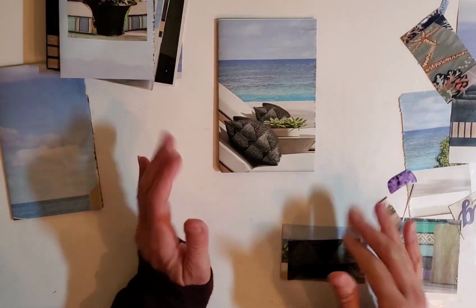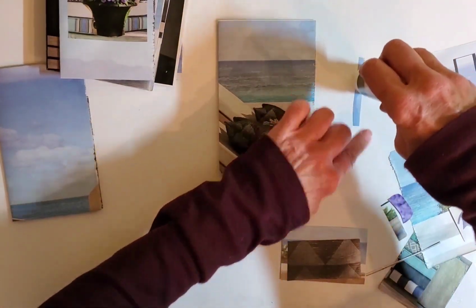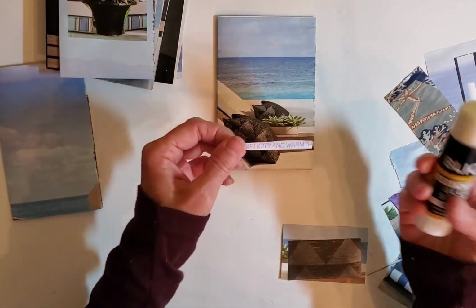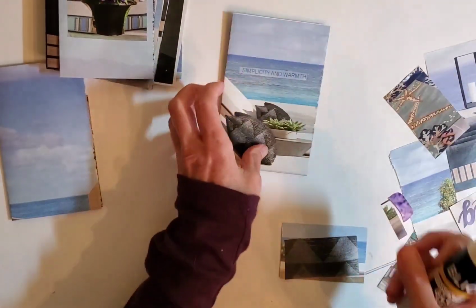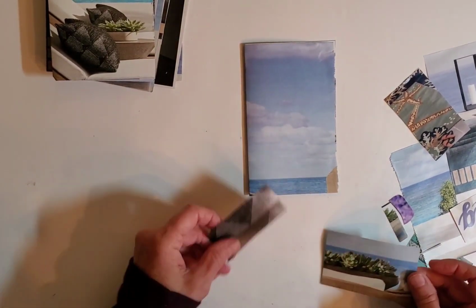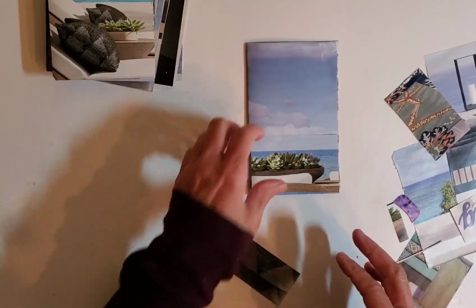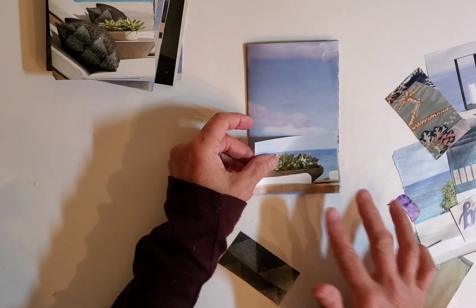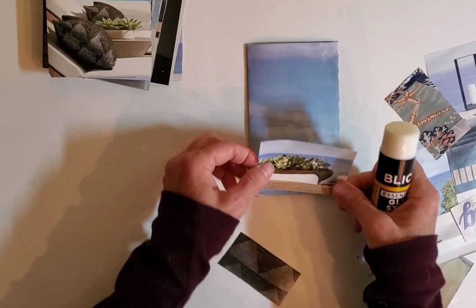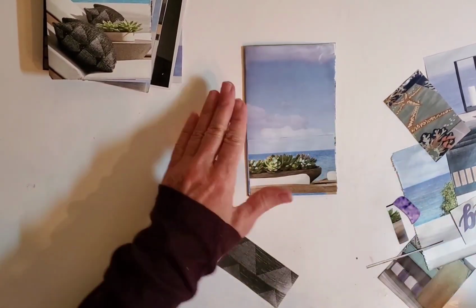Kind of really like this just like it is. And I think what we'll do is just add the word simplicity and warmth. Just like that. This. And kind of just get rid of that and make it into a different seascape. Just like that. That looks kind of cool.